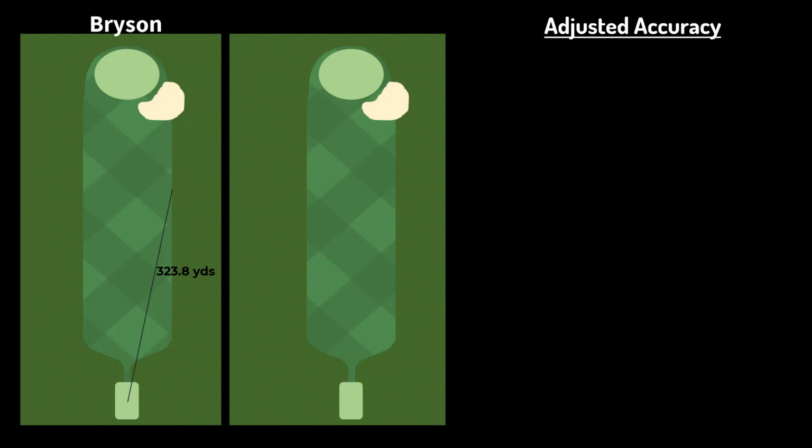Knowing how far the ball went and how far it is from the center of the fairway, we can calculate this angle down here. That angle tells us how far offline the ball was hit in relation to the center of the fairway. The smaller the angle, the straighter the shot. Bryson hit this shot 2.48 degrees offline. By comparison, Zach Blair averages 279.8 yards off the tee. Let's say Zach hits a drive, his average distance, and just like Bryson, it also finishes on the edge of the fairway. Zach hit this shot 2.87 degrees offline.